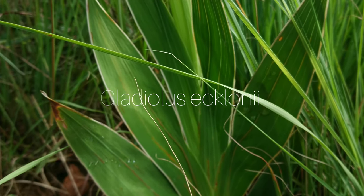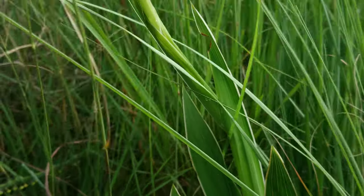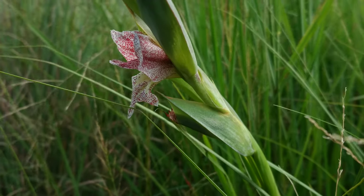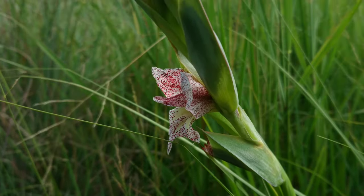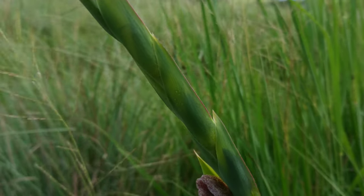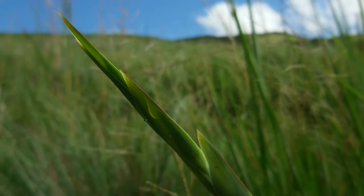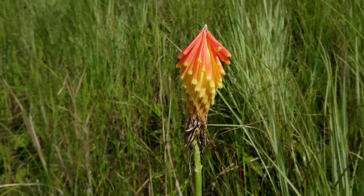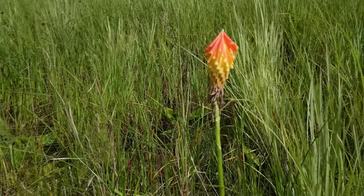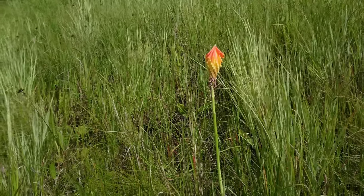And this is Gladiolus ecklonii. So today we'll see a few specimens as they were out in peak flowering. And here you can see Kniphofia porphyrantha also flowering now here in a wet seepage on a rather steep hillside.